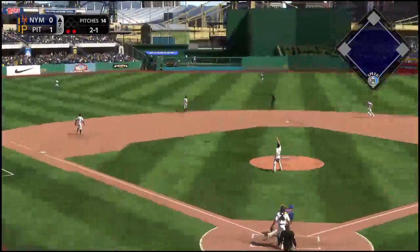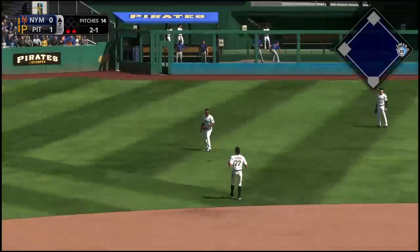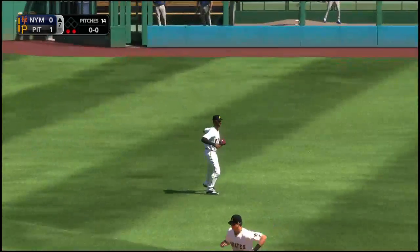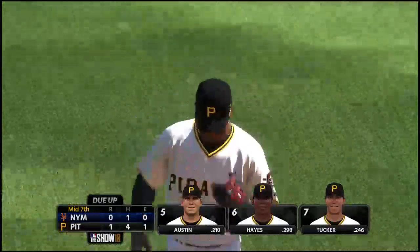This is skied into short left center. Taylor coming on, and that retires the side. Mets go down 1-2-3. They trail this one 1-0.